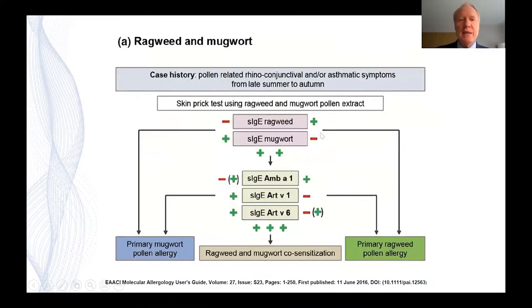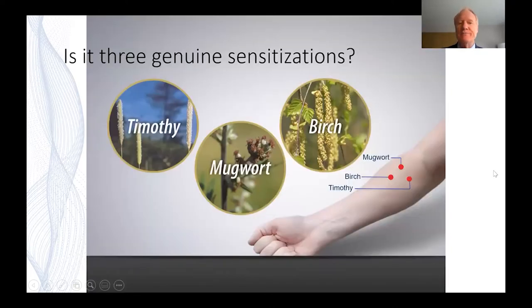Same thing's true with weeds, where you could do SIGE for ragweed. It's positive for one or the other for mugwort. But if they're both positive, you could do the specific testing. And if, for example, AMBA1 is positive, but ARTV1 is negative, then the primary sensitization is to ragweed and not to mugwort.